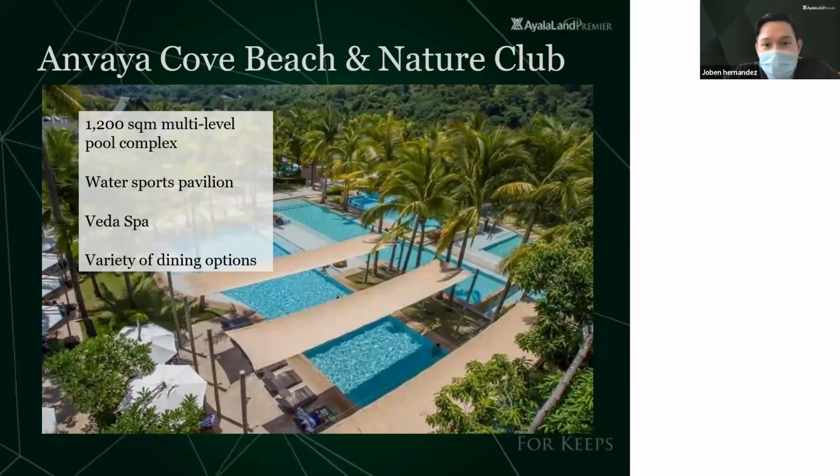One of the main highlights of the Beach and Nature Club is the pool complex. It's around 1,200 square feet. I've actually been to the area, and even at maximum capacity, it's still more than enough to be enjoyable. It's not like other areas where it's too cramped. It's pretty generous in size, and there are a lot of areas where kids can play around, especially the really shallow pools. And then you have the bigger ones for the adults.